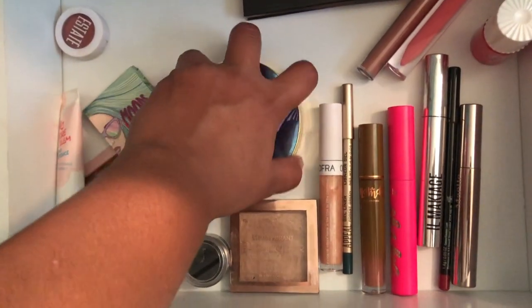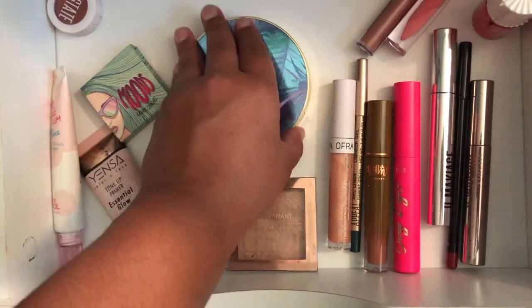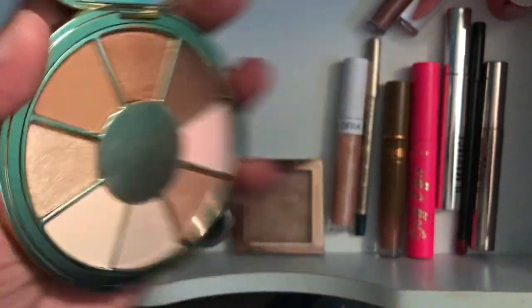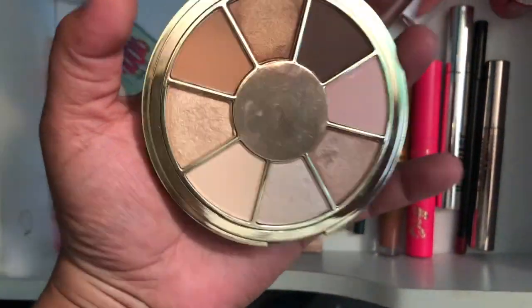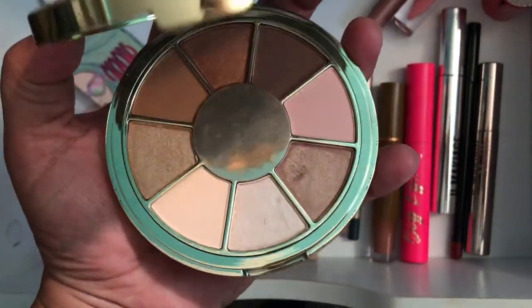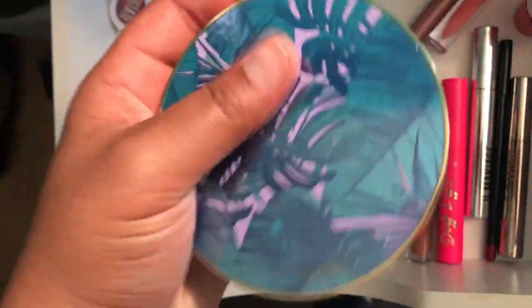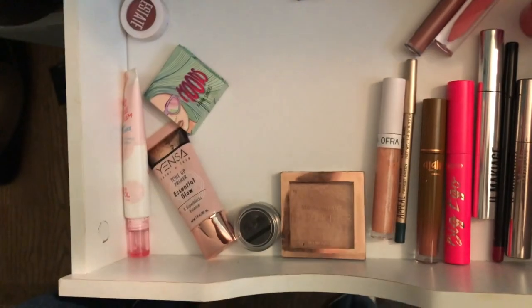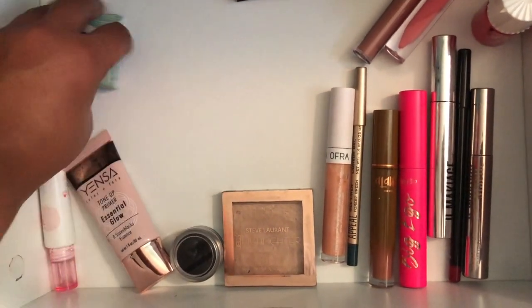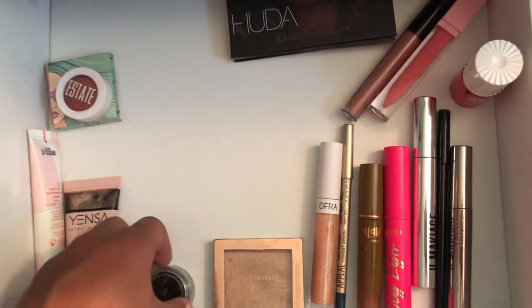Eyeshadow. This is the only eyeshadow palette I have left from a subscription box. I got rid of all the rest of them because I just didn't like them. But this is the Tarte Be You Naturally palette. I'm so excited to use this. I wanted to use this so bad, so now I'm going to use her. And then I also have some singles over here. We're not going to pull those because I really just don't feel like using singles.